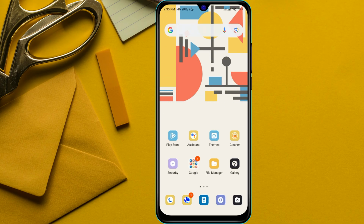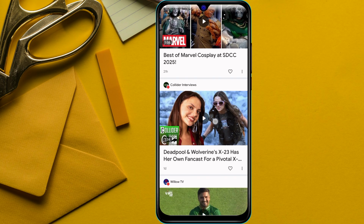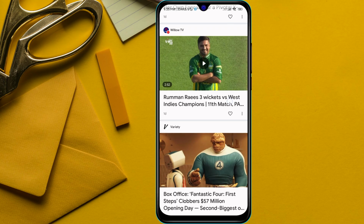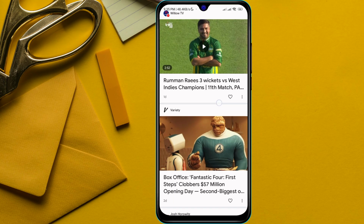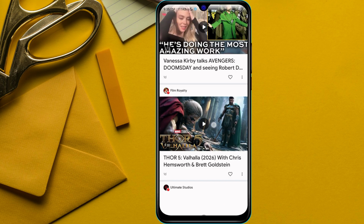The next method is to use the notification panel. If the message is short, you can read it without opening Snapchat at all. When a snap or chat arrives, pull down the notification bar. Read the text content directly there. Don't tap it or it will open the chat.